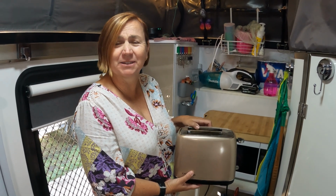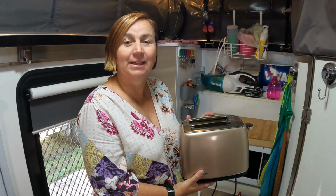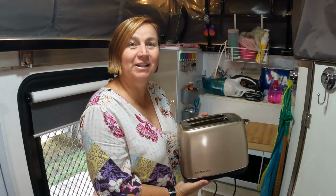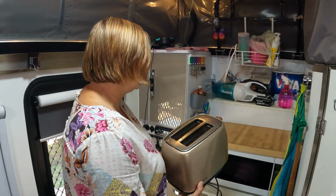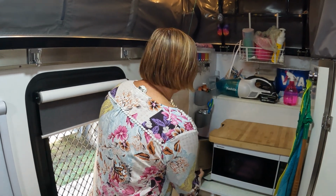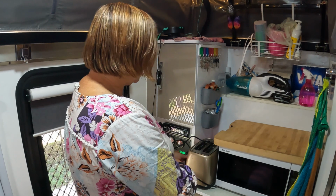Another thing that makes it convenient. Another thing that makes it really convenient is that when it's raining, we can have a quick and easy meal. So the toaster just slips in here, and the microwave cord actually wraps around it so that it stays in place. So in corrugations, things like that, we don't have any problems with the toaster falling out because the microwave power lead keeps it in place.